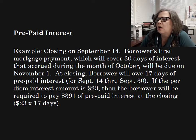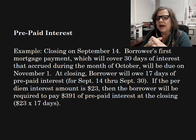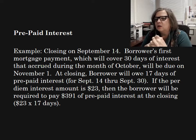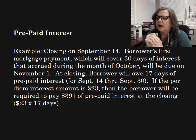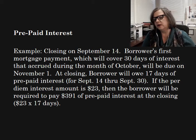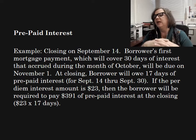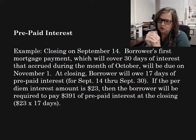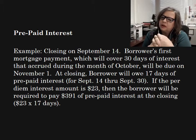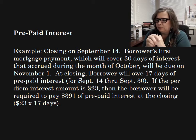Prepaid interest. We talked about the fact that interest is paid in arrears. So if I purchase a house in December, I would not make my first house payment until February 1, and that would cover the interest for January. But if I closed in the middle of December, that means there's some days of interest that have not been covered, and we have to pay that at closing. It's called prepaid interest.